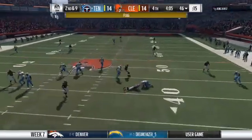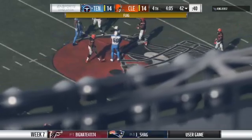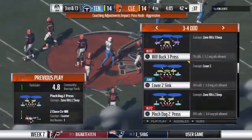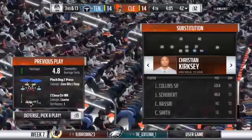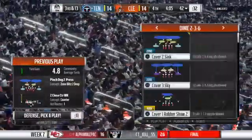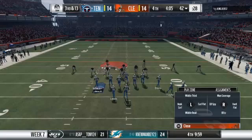Mariota to throw it. And with it flagged down, he goes down. So they're able to sack him. Now the penalty looks like it could be holding. Let's find out. Mariota will need a big play after the sack as the Titans come up 3rd and long.